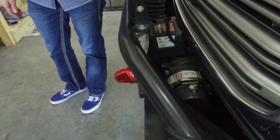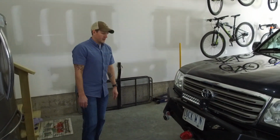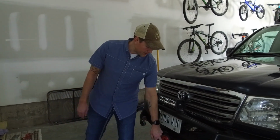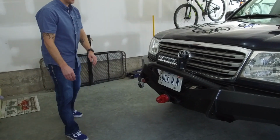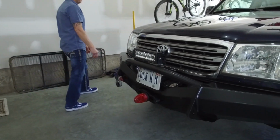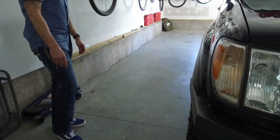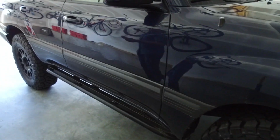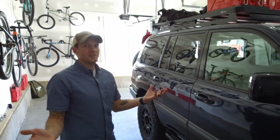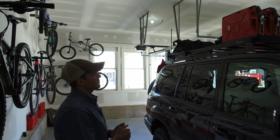And then we're just running a basic Rigid light here up front. Factor 55 closed winching system gear, love that stuff, makes it very safe. We already talked about the wheels and tires. Front Runner system, great system. Everything in it is very easy to use. I've been installing various accessories on it.